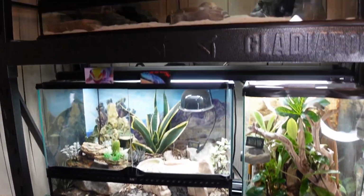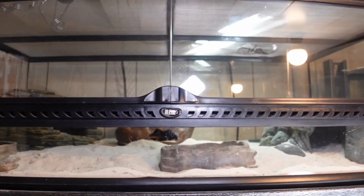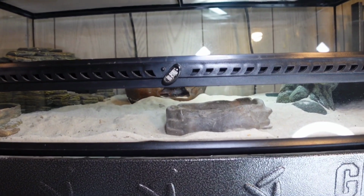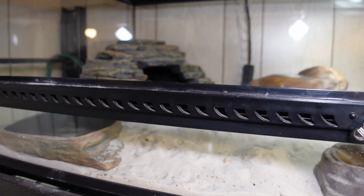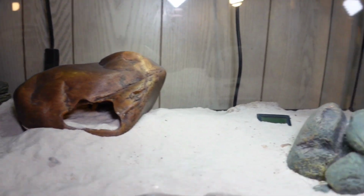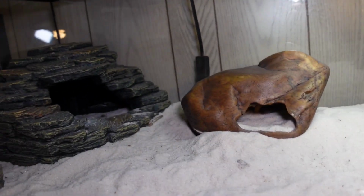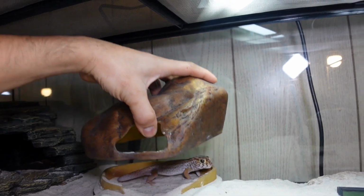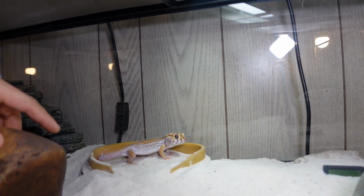Alright, and here I have 3 rows, and I am going to show you the very top, because this is actually, I guess, the crappiest setup that I have. You know, it is okay. So this is for my frog-eyed gecko, also called wonder gecko, also fish-tailed gecko. This guy has like 4 names.